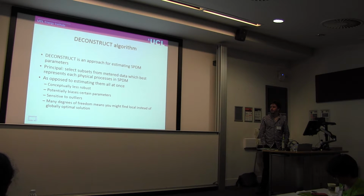And on a conceptual basis, it's also not very robust, because what we're actually doing here is saying, well, we know that inside the building energy data signal, there is some part which is related to energy demand that's driven by weather, and some part that's driven by something else, so probably behaviors or just things that we haven't really well described in our model. So actually what we want to do is find the parts of the energy data where we can best represent the physical processes that we're interested in characterizing.